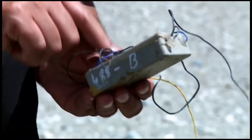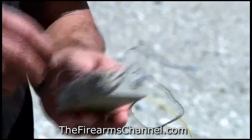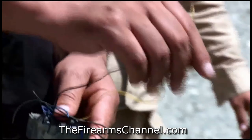These numbers are saved here. Whenever you are dialing this number on the cell phones, then there is a cap, electric caps, automatically activating, and the IED goes off.